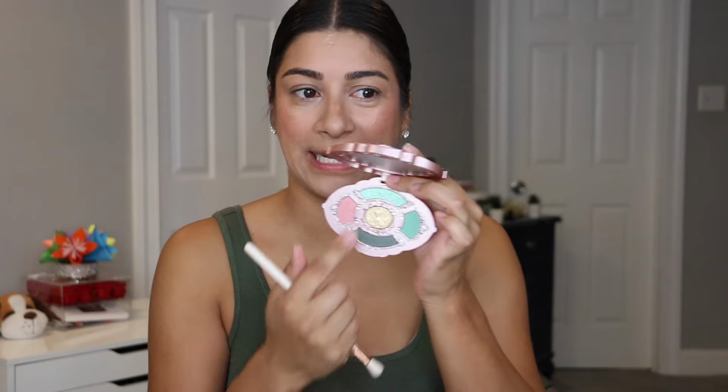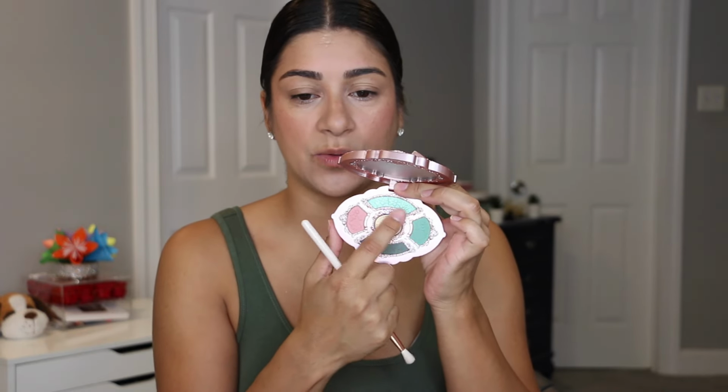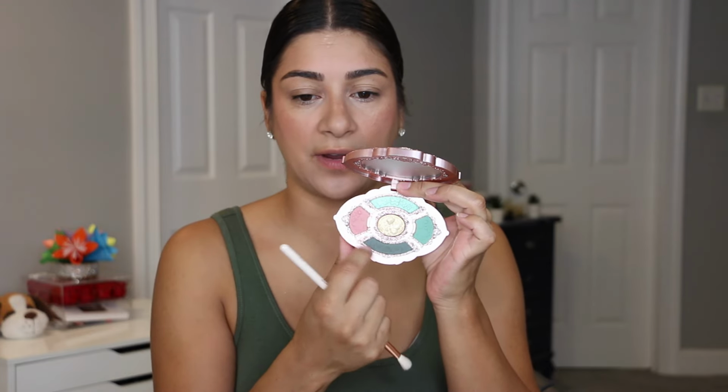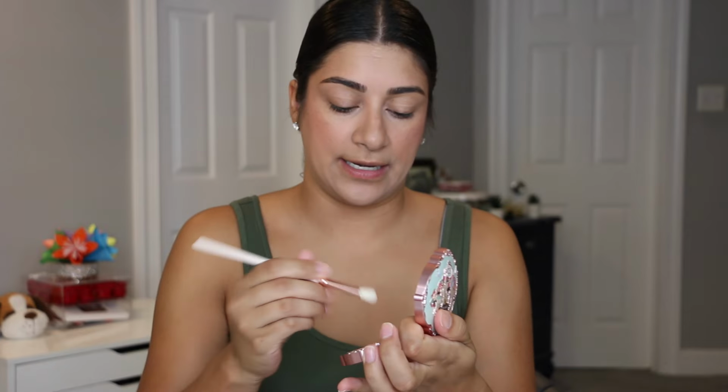All right, so we're going to use this palette. Because of my tan, I don't think these two colors, this one and this one, or this one and this one will work well for me. So I'm going to stick to these 3 shades right here. That's why I wore a green shirt today, because I knew I was going to do this. So first we're going to grab this pink shade right here and buff it out.